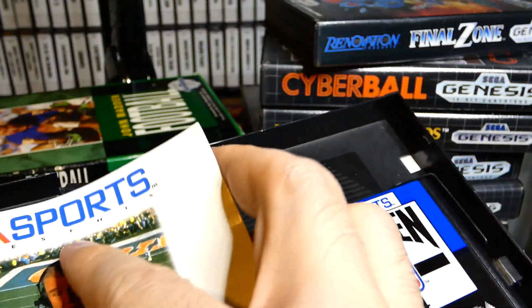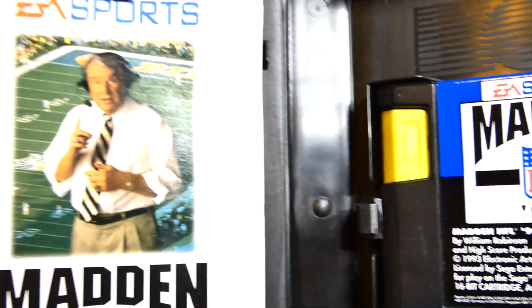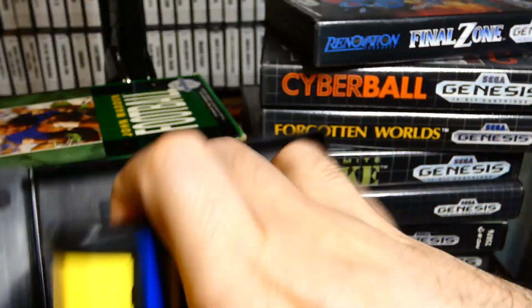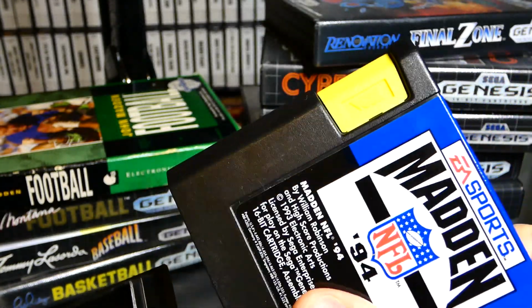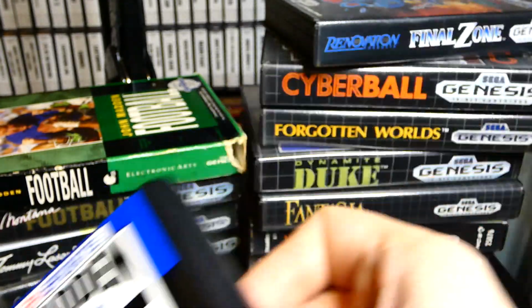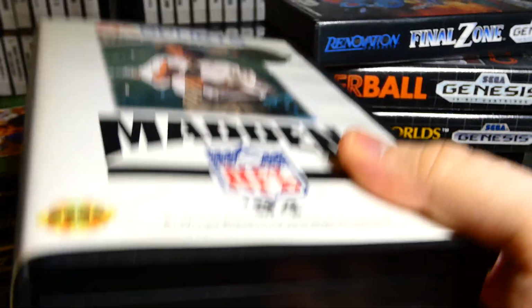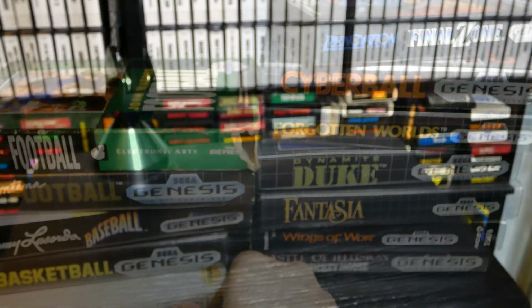Let's see if we can get this in here without messing anything up. I love to keep things just the way they are, and that looks pretty clean. And of course your EA cartridges have that weird little yellow EA Electronic Arts tab right there. But that is one heavy case with all the manuals and that cartridge.